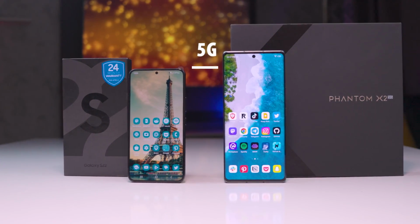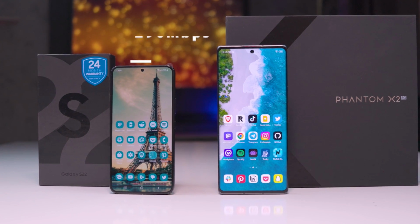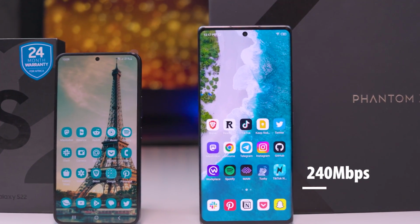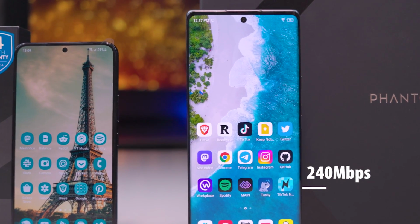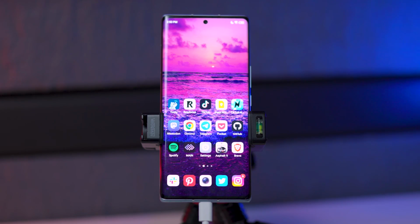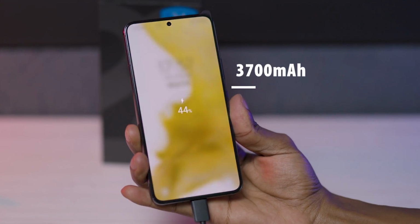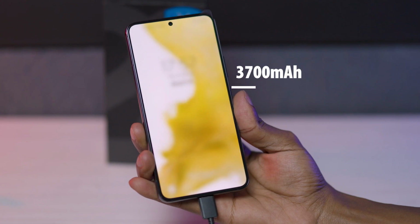Both being 5G phones, S22 recorded 290 Mbps, with the X2 clocking 240 Mbps of speed at our usual testing spot. The Phantom X2 has a bigger 5160 mAh battery compared to the 3700 mAh battery of the S22.